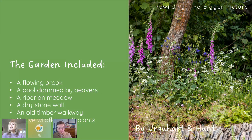So the garden included lots of different features: a meadow, an old timber walkway, native wildflowers, and plants with a real focus on native species as well. I think it really helped to shine a light on rewilding and the importance of it.